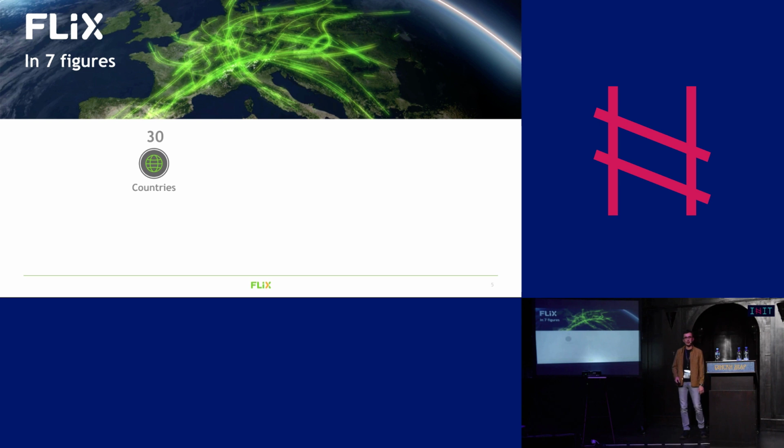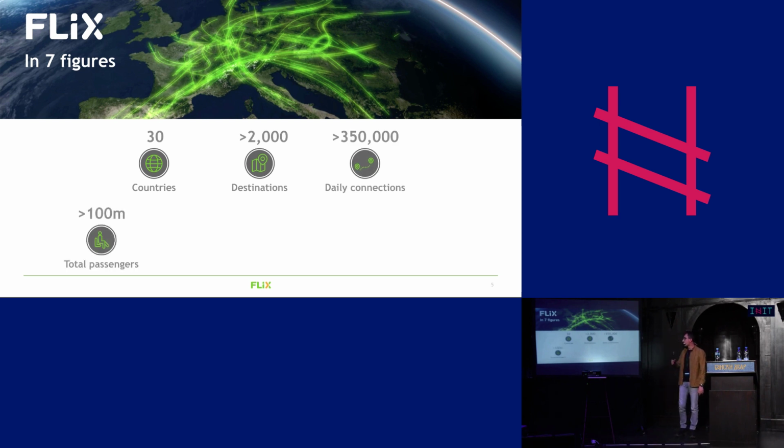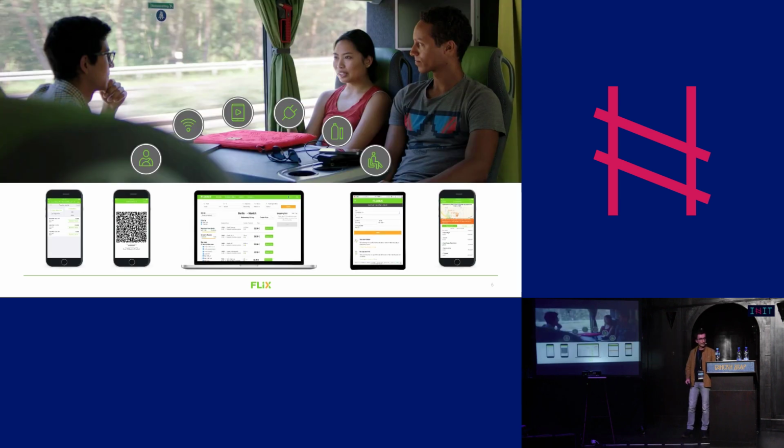We operate in more than 30 countries and have more than 2,000 stations that are connected by more than 350,000 connections. So far, we transported more than 100 million passengers with the help of our 1,200 employees, 300 network partners, and their 7,000 drivers. IT is a big part of the Flixbus business model.